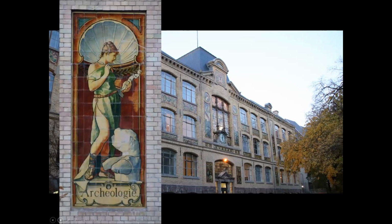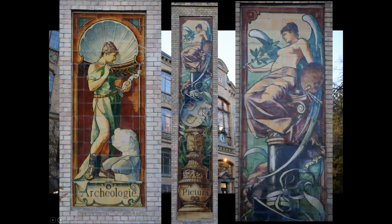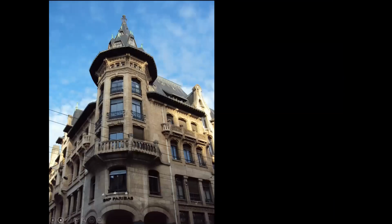The distinguishing feature here is tile. So this is archaeology, which I started my career in. This is pictura, and here's a close-up of pictura holding her palette. These might be by Villeroy and Boch. I've identified the designers, but I'm not sure who the maker is. Doulton would be the equivalent in this country.